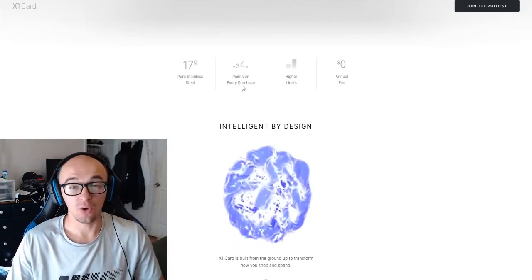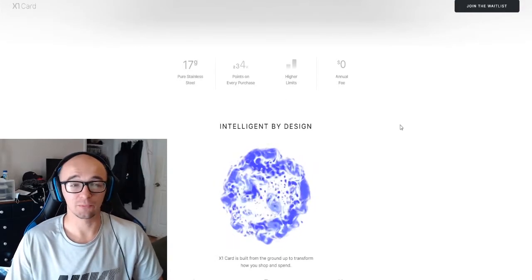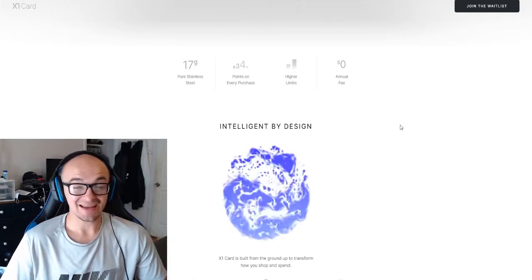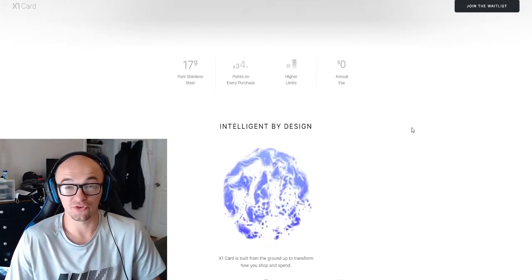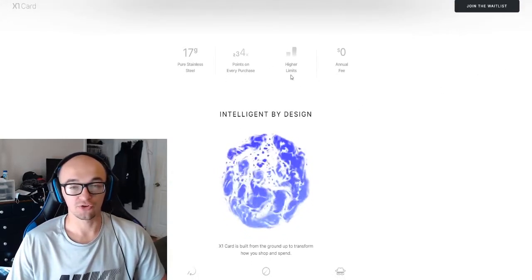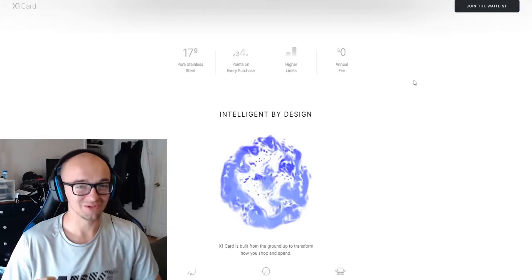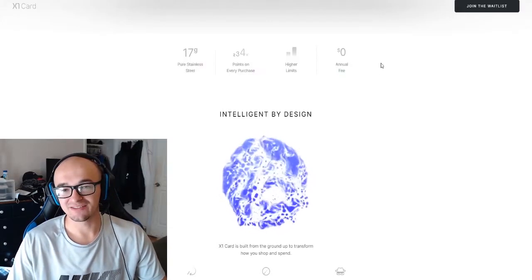But you are getting 2 times, 3 times, even potentially up to 4 times points on purchases, and these points are actually worth about a cent each. So that is pretty competitive in the landscape of credit cards right now. So in terms of rewards, this card is actually good, but it does have some downsides that we'll get into later. Also, this card is boasting about higher limits, which is something that's always exciting. Obviously, that's going to come with some caveats and a little asterisk as well, which we'll talk about later, but higher limits sounds good. And also, the huge thing here is $0 annual fee.